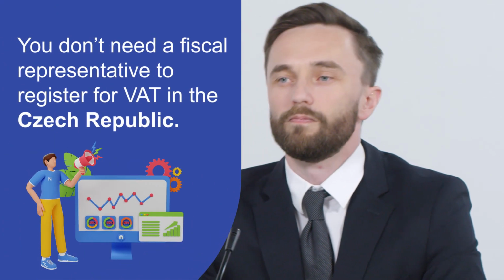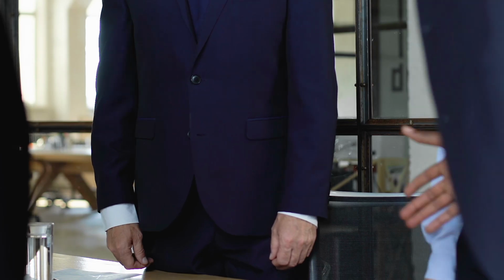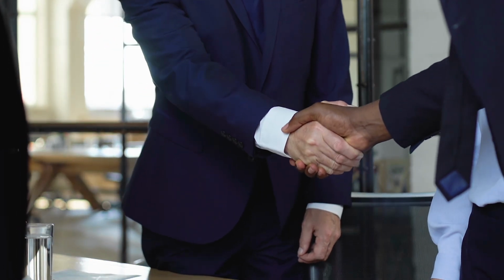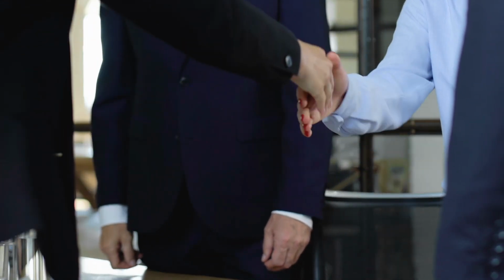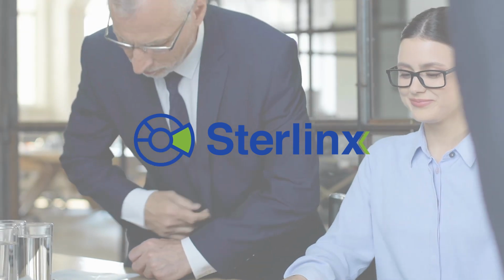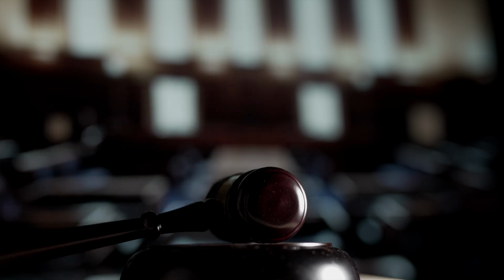Unlike other EU member states, you don't need a fiscal representative to register for VAT in the Czech Republic. But if you have no physical presence in the country, it's faster and more efficient to work with an experienced local tax agent, such as us at Sterling's. We can help you. You must also furnish a power of attorney if you use an agent.